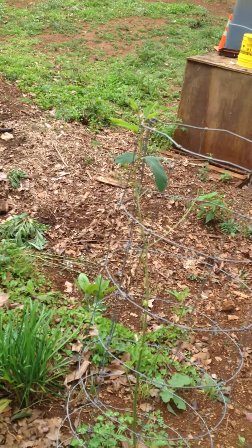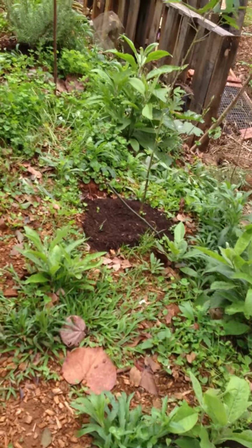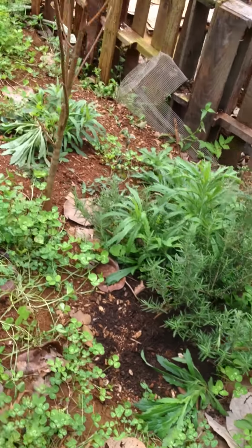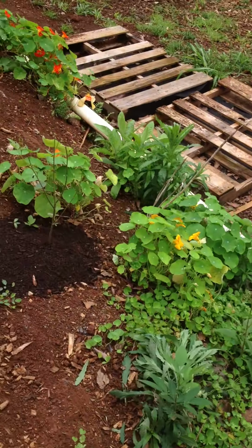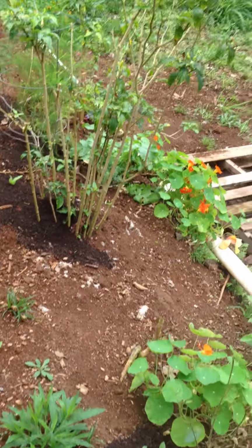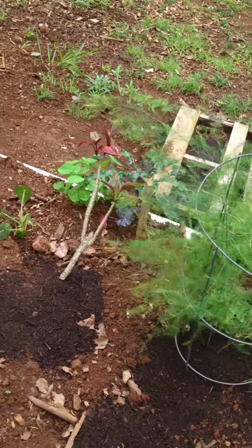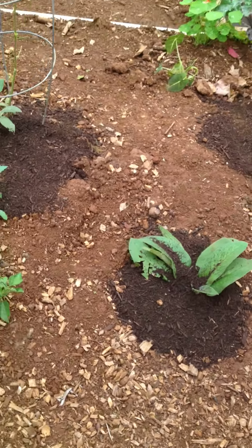This is pigeon pea, which has been eaten by the goats. More pigeon pea. Pigeon pea. This is rosemary. Dead pigeon pea. Nasturtium. Hawaiian chili peppers, nasturtium, daikon radish, some random kale that I was trying to see if it would work down there, and some other random stuff.